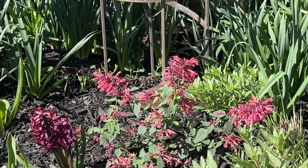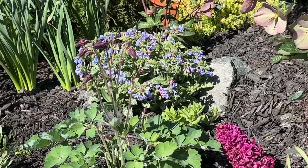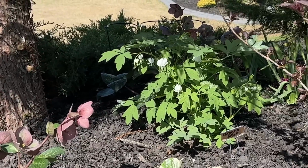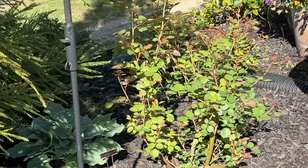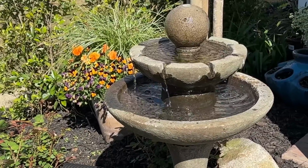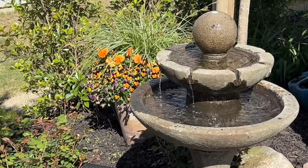There's that agastache. Some of my hyacinths are on their way out. There's the bleeding heart. Got the hostas in the ground. And look, you guys, I got my fountain going. Love that sound in a garden. Everybody needs some sort of fountain, even if it's small. So I am so loving my garden right now, that everything's popping up and showing signs of spring. It just brings me so much joy.